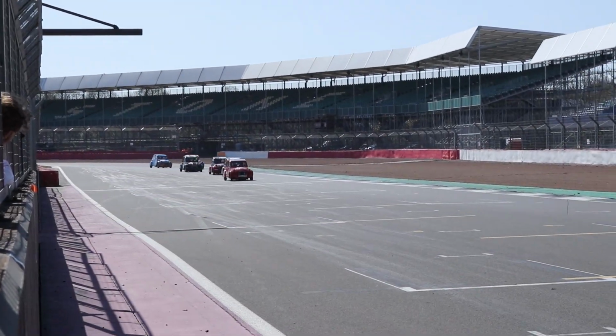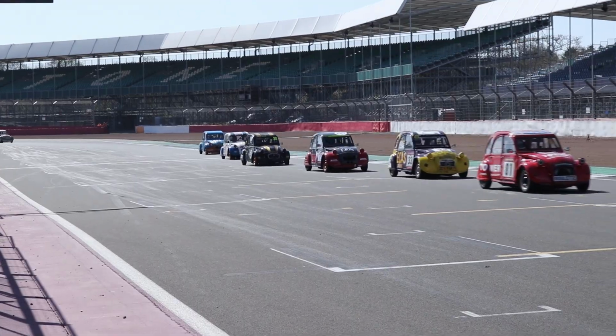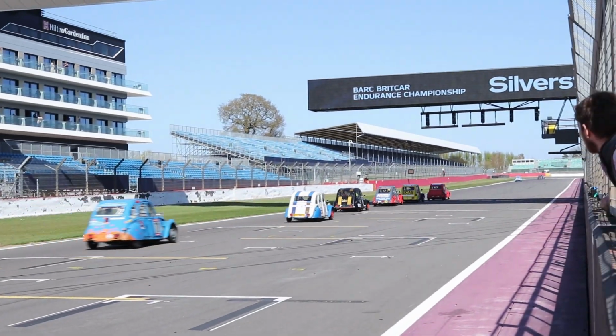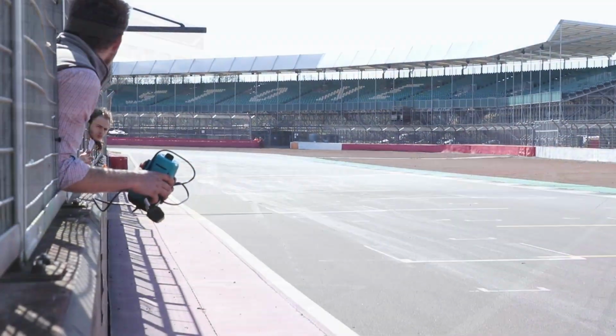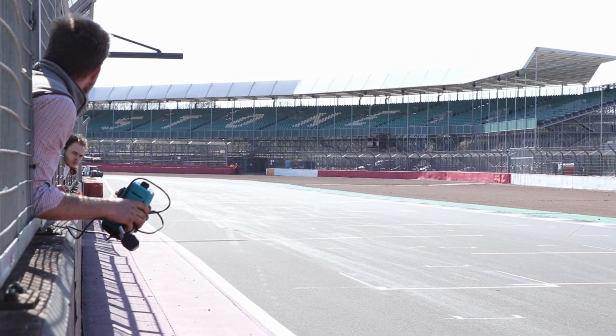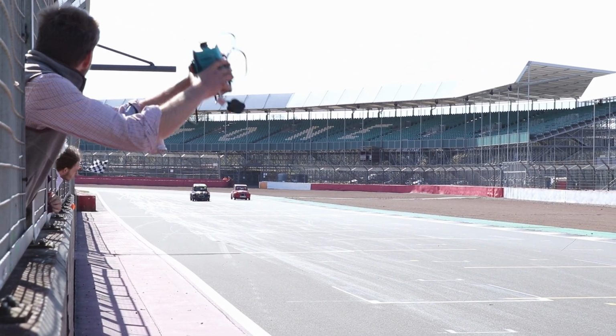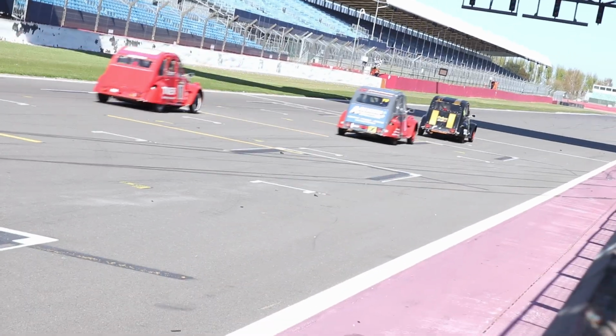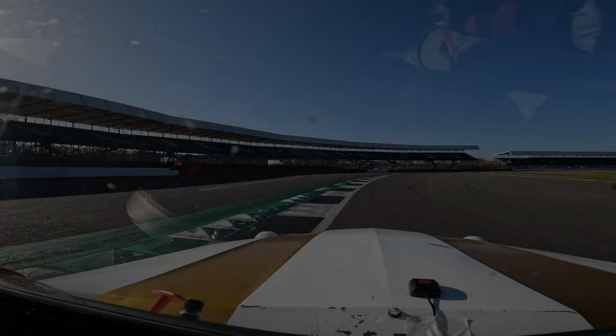So as the tensions build, we prepare ourselves to jump in the seat for race 2. Now obviously race 1 has been a good result, not quite a podium, not quite the result I wanted, but we can't win them all, can we? So now we just need to head into this race with a fresh mindset and do what we can. Try and come across the line first. Let's go for race 2.